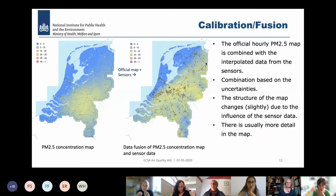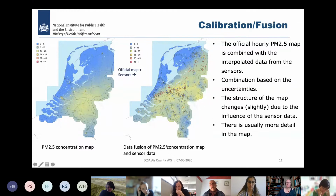So if you use the information from the sensors and combine it with the existing official map, you can slightly adjust the official map to give a better description of both the official data and the sensor data after the calibration. It's a procedure called data fusion, where essentially you take all the information that you have and try to get the most out of that. So by doing this for every hour of the day, you have official data, you have the official map, but you also have the sensor data, and you have an optimized map after the data fusion. So that's additional value that you can get out of all the sensor data.